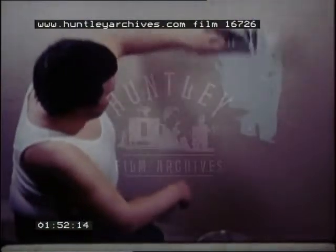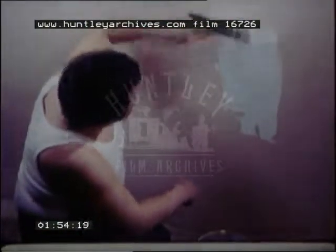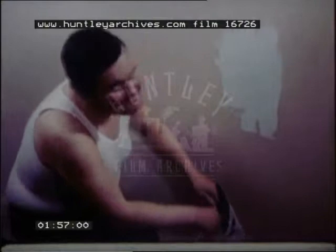Good heavens. He's using a trowel. Does a good job, does Charlie. One coat Charlie, they call him. But doesn't he use a lot of paint? You're telling me. One of our best customers, aren't you, Charlie?